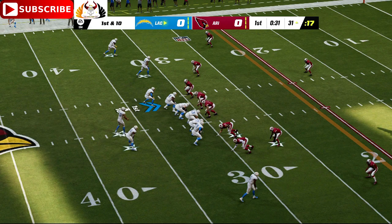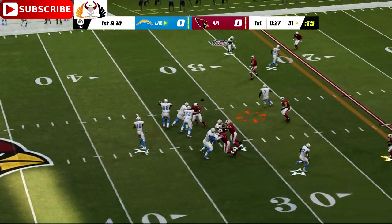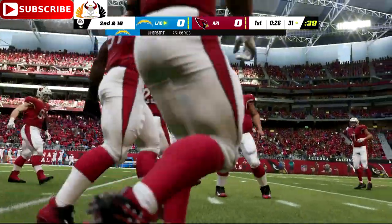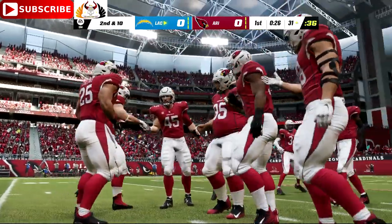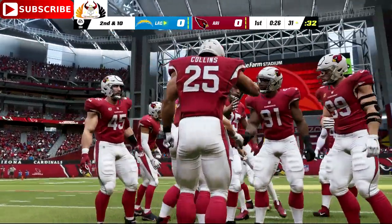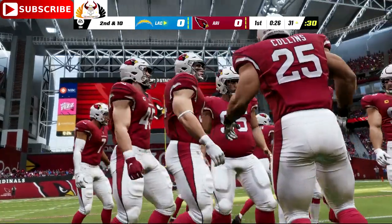Would you say the word methodical comes to mind? I love the execution. I love what they're doing on this drive. They're controlling the ball, controlling the game, controlling the clock. And this one almost intercepted. Not a good throw there. Nearly an opening drive INT.